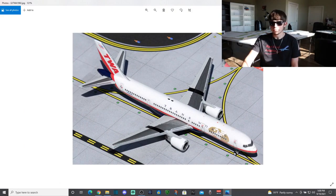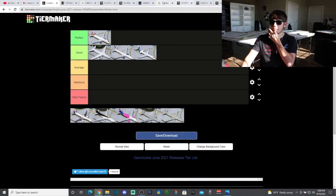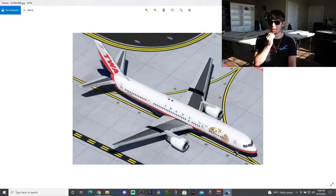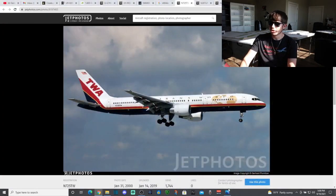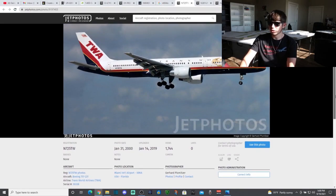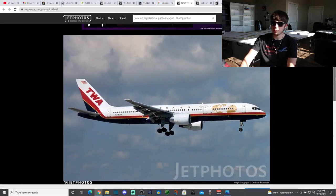Really great job. Really excited to see more of these retro models, and we'll see even more of them come up through the months. But they did a really good job with that one. So well done, Gemini Jets. Or actually, sorry, that scored perfect, didn't it? My bad. 16.5 for mold, 17 for color, 13.5 for details, 94%.